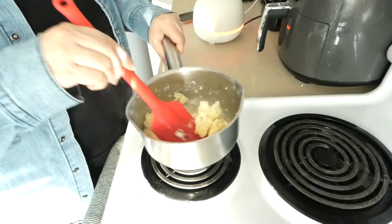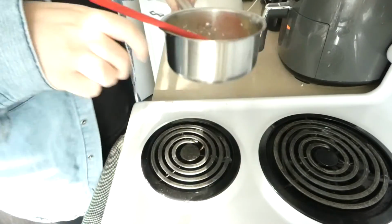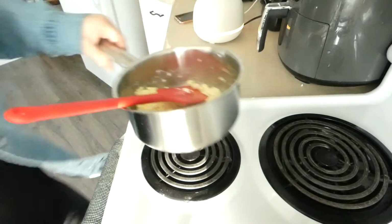Okay, so this is when you know that it's done. It's lost its shine, they are cooked. So we're gonna remove it from that heat and we're gonna go add the salt and pepper.